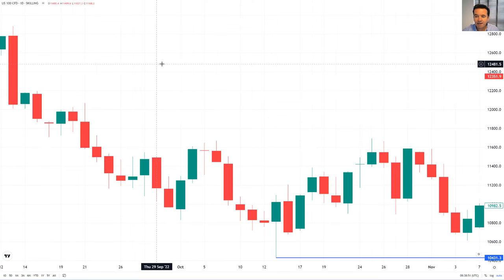And the sort of thing that I look for, I've mentioned this on some of the live streams that I do, is the idea of divergence. So what is divergence? It doesn't happen that often, but we do have some good examples here. So there's bearish and bullish divergence. So bearish divergence is like here in August of 2022.